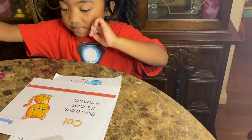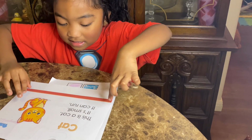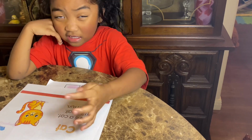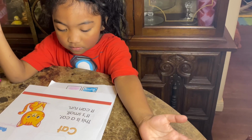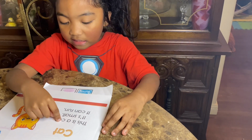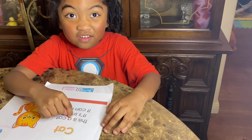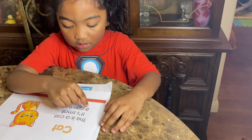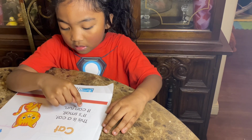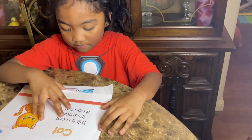Last one. The last one is cats. Is that a cat? Yeah. C-A-T, cat. Okay. This is a cat. It small. It can run. Good job, baby.